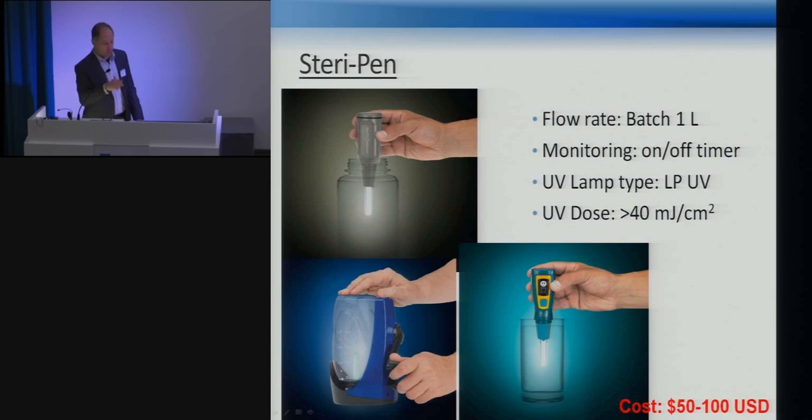And by stirring the pen, you stir up the water, and you get the water to come close to the UV light, and it disinfects your water. And it's definitely overdosing of what you need in 30 seconds of exposure, but because you want to make sure all the water gets exposed, you have the stirring motion.